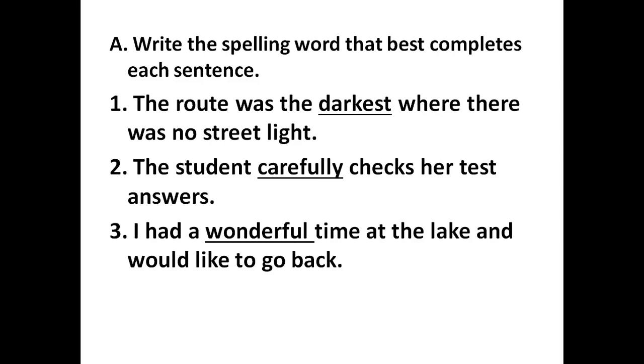Part A. Write the spelling word that best completes each sentence. Sentence number 1. The route was the darkest where there was no street light. So with EST, dark becomes darkest and EST is the suffix. Sentence number 2. The student carefully checks her test answers. Carefully is the answer with suffix ly.